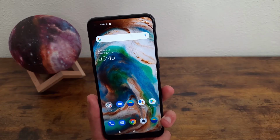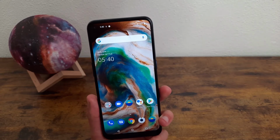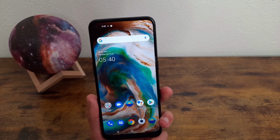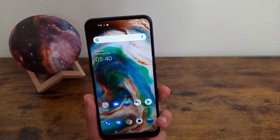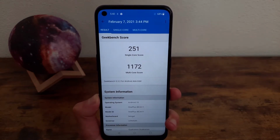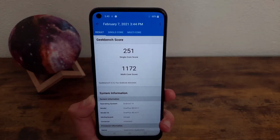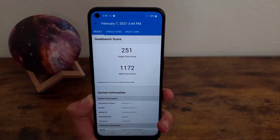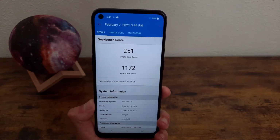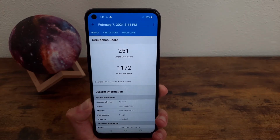My next reason to buy the OnePlus Nord N100 in 2021 is the processor. Now this phone is getting 4 gigabytes of RAM with the Qualcomm Snapdragon 460 processor. I ran a Geekbench 5 benchmark test on this phone, and it came back with a single core score of 251 and a multi-core score of 1172.